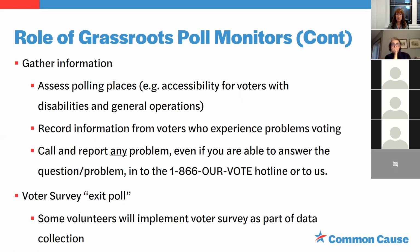You'll be gathering information. There is a polling place assessment that we gather data on, which we have on paper form, but we're also trying to get you to put the information later onto a Google form so that it's in a more usable format, and we don't have to do all that after the fact. We want you to record information so that we can use it later, and to report all these problems to the hotline so it will also record it. It's kind of built in suspenders, but we want to make sure that everything happens. We don't have an exit poll here in Massachusetts, although we do have a polling place survey.